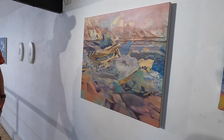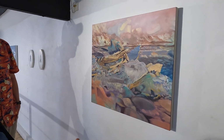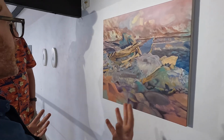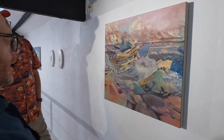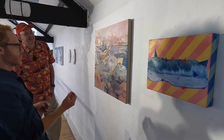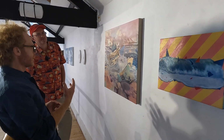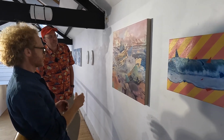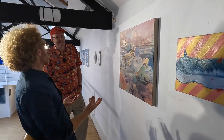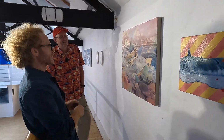It was a bit like standing in, I don't know if you're familiar with Solaris, the Tarkovsky film. The lake there keeps creating elements from the spaceship, the lives of the people on the spaceship, and they think they're hallucinating them, but this weird lake is actually creating these.